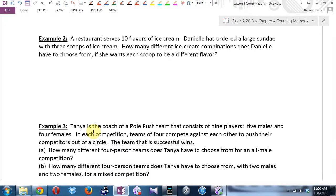A restaurant serves 10 flavors of ice cream. Danielle has ordered a large sundae with 3 scoops. How many different ice cream combinations does Danielle have to choose from if she wants each scoop to be a different flavor? Does the order that they scoop the ice cream onto a sundae make a difference? If you have chocolate first, then vanilla, and then strawberry, is that really going to be different from having the strawberry in the middle? I don't think so. For a sundae, all you care about is, did you get the ice cream or didn't you? You don't care about which one they scooped first.